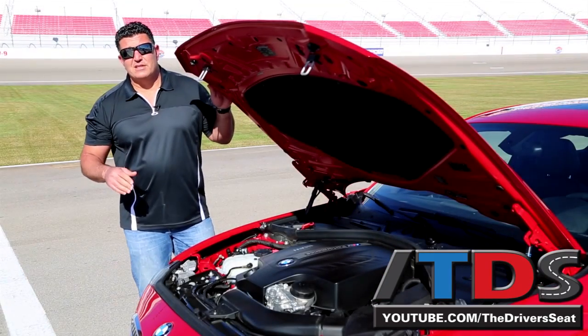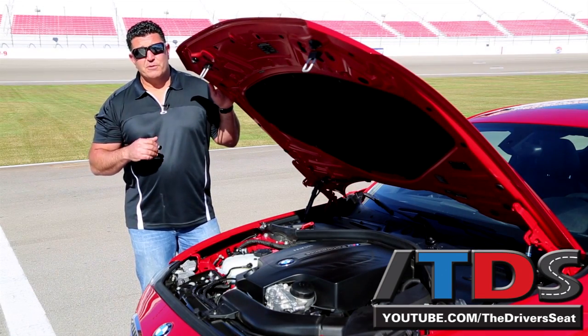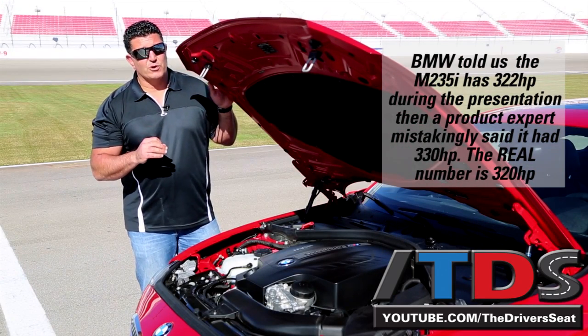The base engine is going to be in the 228i, which is a 2-liter four-cylinder engine producing 240 horsepower. Very capable, but this is the real engine here. This is the M235i engine, which has a 3-liter turbocharged engine that produces 330 horsepower. And that's the one we've been driving here at Las Vegas Speedway all day, and it is a rocket.